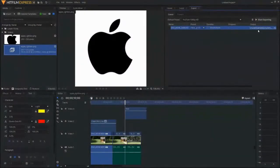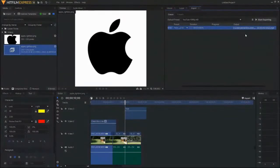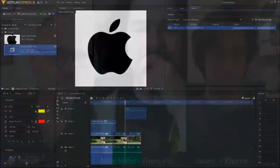All you have to do is click on the actual file itself, which would be right here. And then it would take you to, there it is. It will show you where it is. Then you can name it and put it where you want and so on and so forth. And then you can quickly export it and upload it to YouTube or wherever you're planning on uploading it. So it's really super simple to use, the export now.